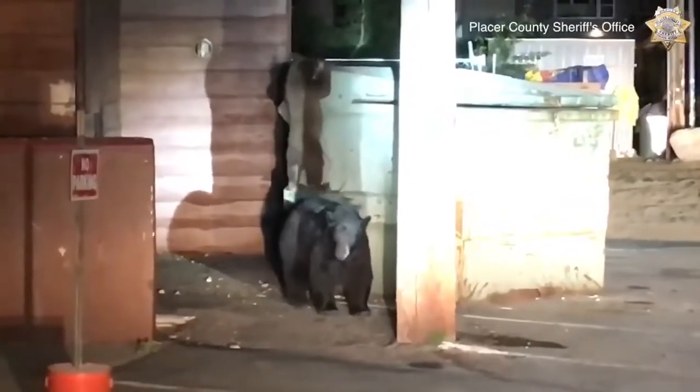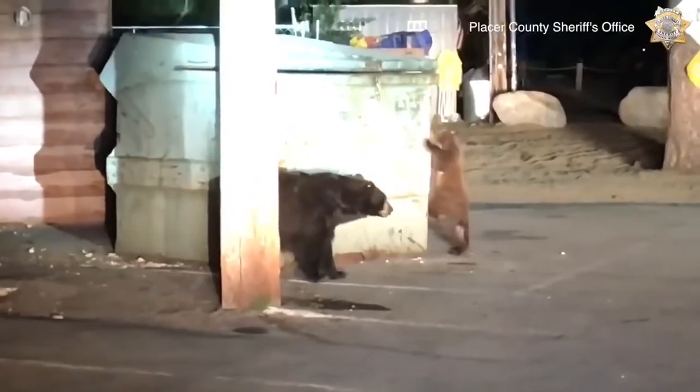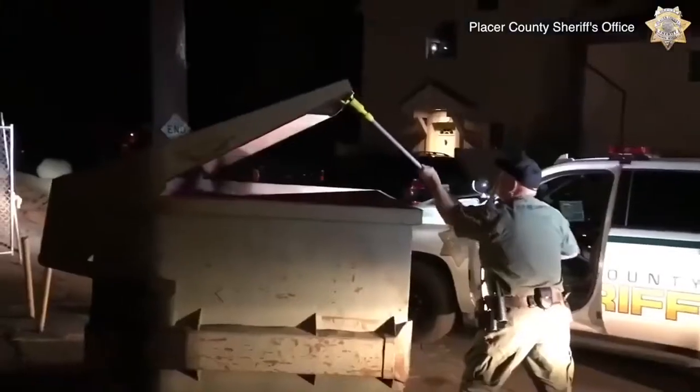This baby bear's brother got stuck in a dumpster, and the mother couldn't get him out. The police arrived and helped rescue the other baby bear.